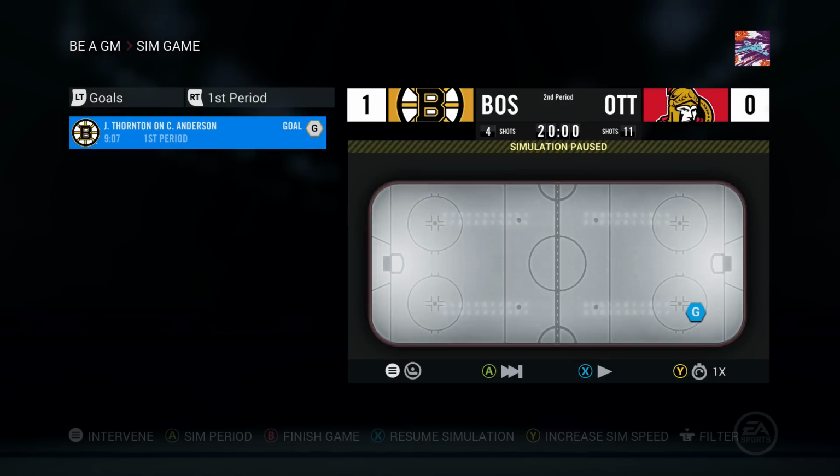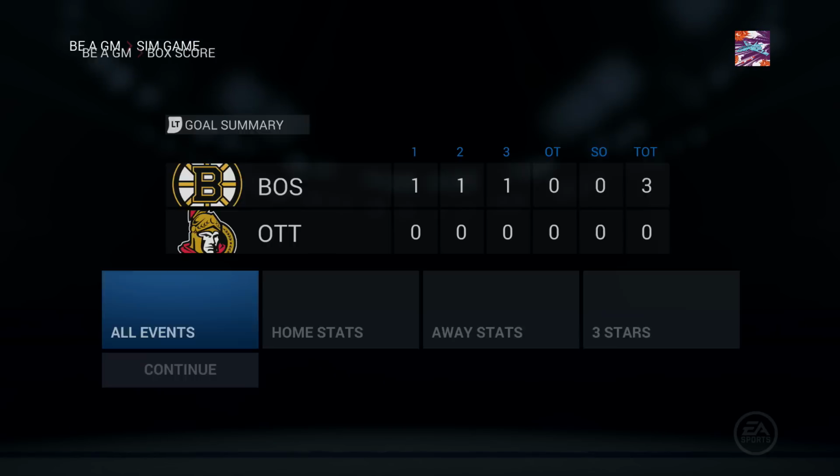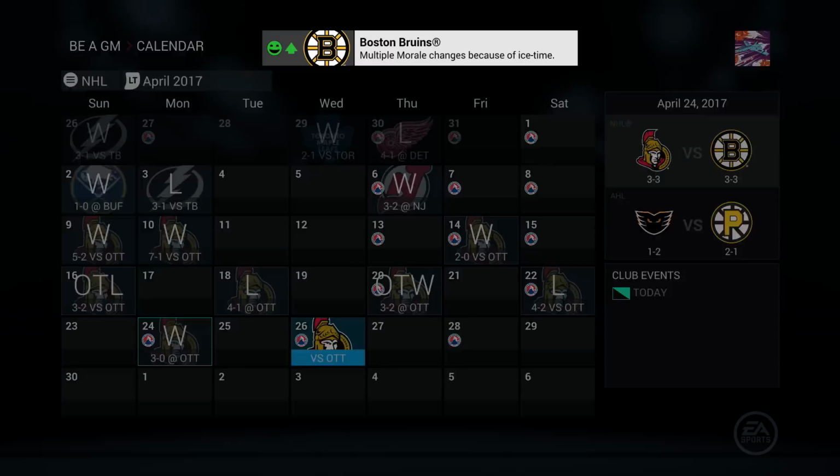Here we go. Thornton there starts off the scoring, 1-0. Theodore makes it 2-0. Eriksson makes it 3-0. Big win. That was in Ottawa. Heading back to Boston now for Game 7. Can we get it done?